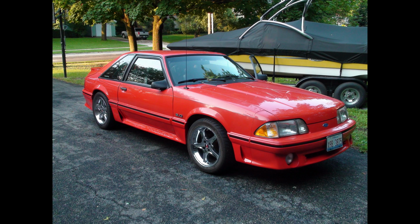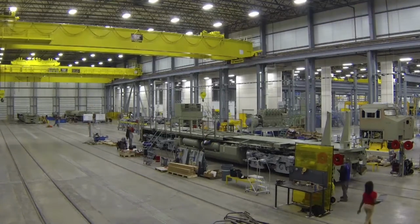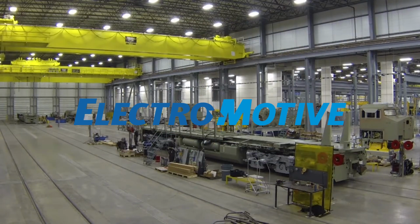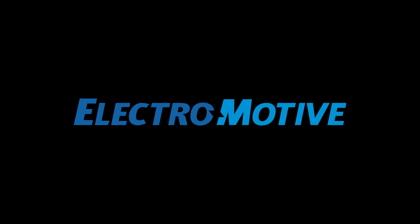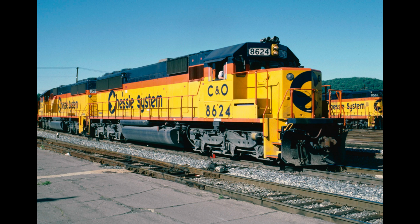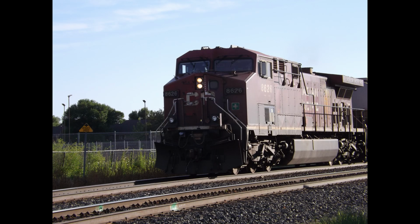Much better. 1993. Ford released the amazing Fox body Mustang. BNSF also didn't exist, but most importantly, the war between North America's largest locomotive builders, General Electric and Electromotive Division, has reached its all-time high. EMD has just recovered in sales after the failure of the SD50. Meanwhile, GE is off living the dream with the sales of their Dash 9 and AC4400 series locomotives.